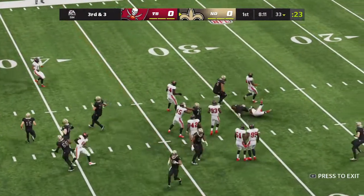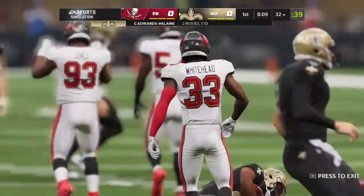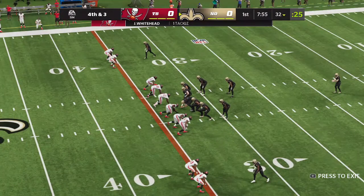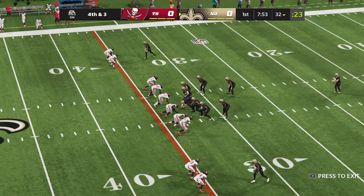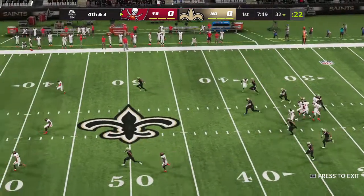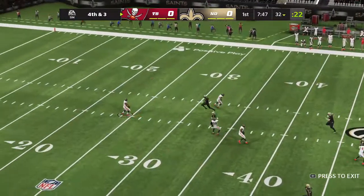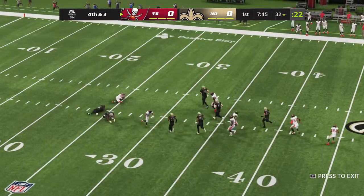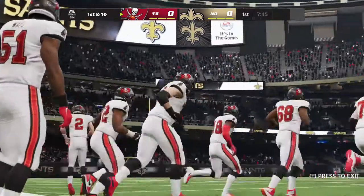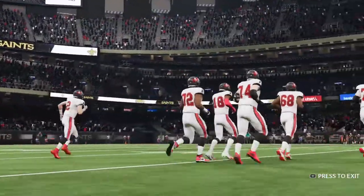Edwards-Helaire, they'll try to run for it. On Edwards-Helaire, I don't think he got there. He did not. They'll stop him short. So on 4th down, kicking it away here, Michael Pilardi. He punted 3 times in the loss last week as he sends this one away. So a change of possession here on the punt. And the Bucs will get ready to go on offense.